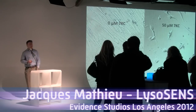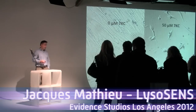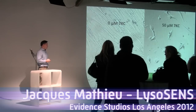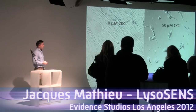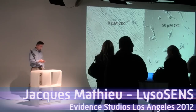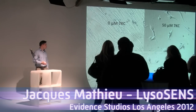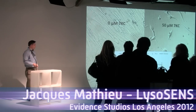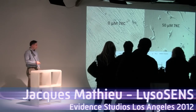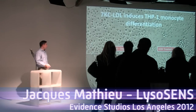Now, what we're concerned really with here is heart disease. And in an atherosclerotic plaque, 50 micromolar of 7-KC is very doable. Actually, I think the highest level you see is about 100. Very advanced plaques. Early stage plaques, you probably have lower amounts of 7-KC than that. So this is the effect on cell viability down here. Obviously, the more 7-KC you have, almost complete cell death down here. These are just some controls that we ran.